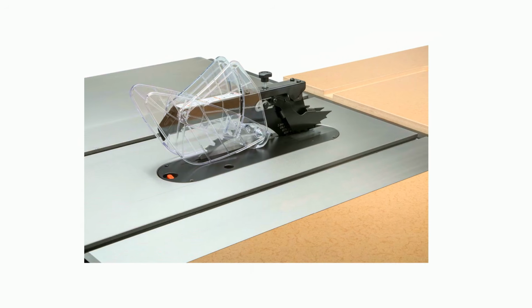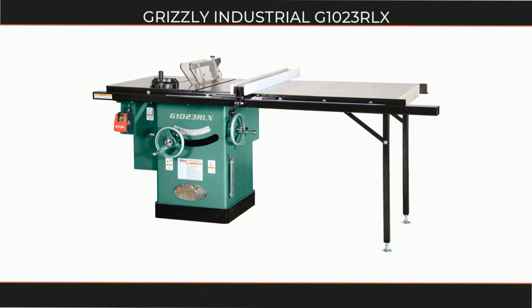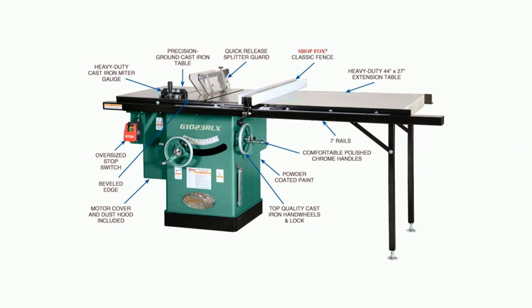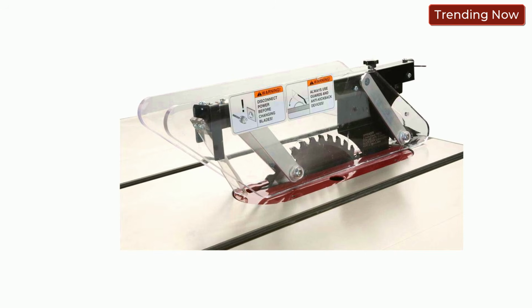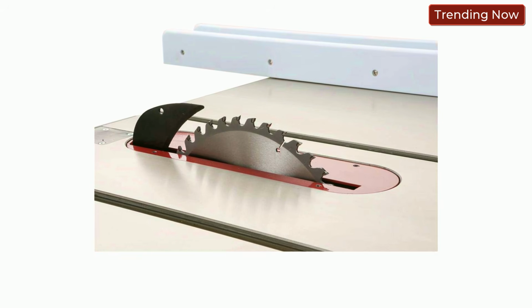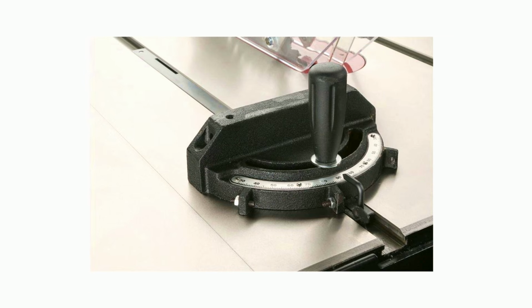And finally, if you're looking for a more budget-friendly option with some solid features, let's check out the last saw on our list. Product number 5. Grizzly Industrial G1023 RLX. The Grizzly Industrial G1023 RLX caught my eye with its price of $3,195 and impressive features. If you're looking for a reliable cabinet saw that won't break the bank, this is definitely worth a serious look.